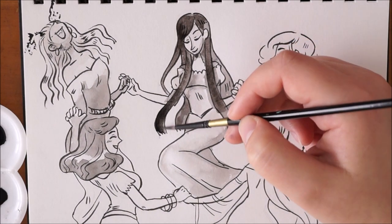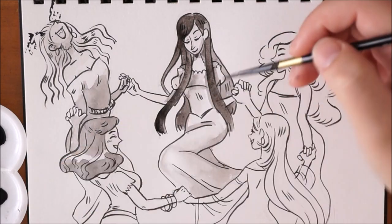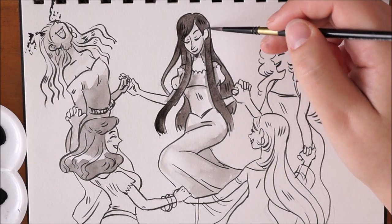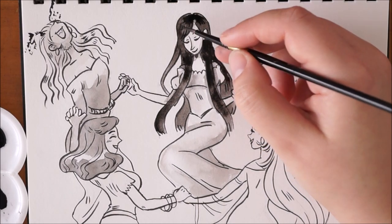I'm an impatient painter. I don't really enjoy waiting for things to dry, which I know is silly because it could end up ruining it, but other times you can get very nice effects. I used to work with ink a lot more when I was younger.